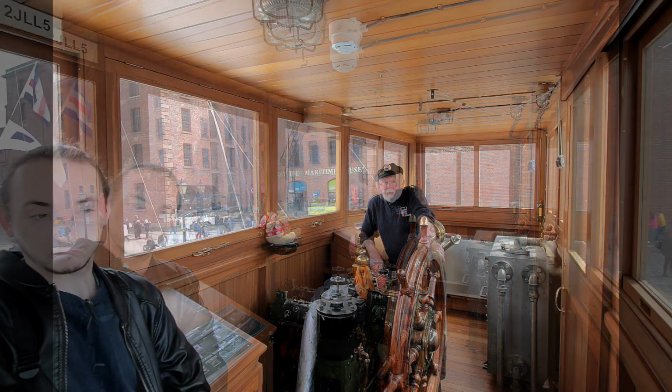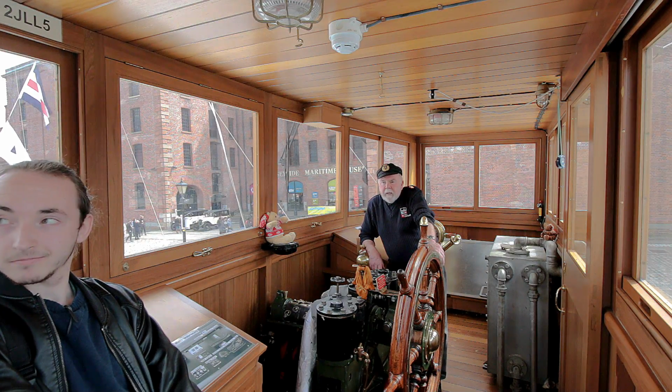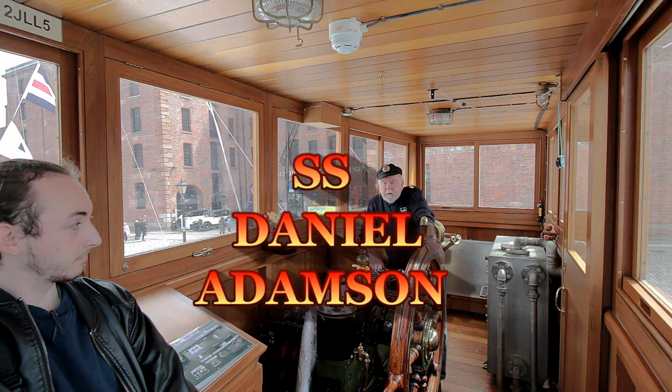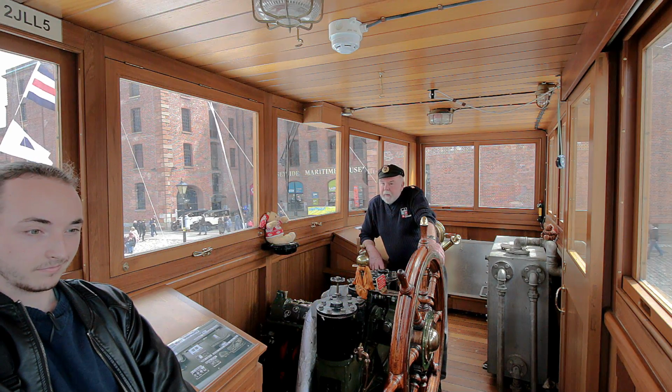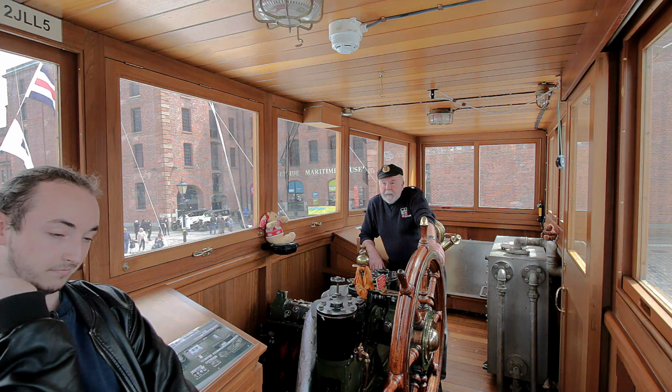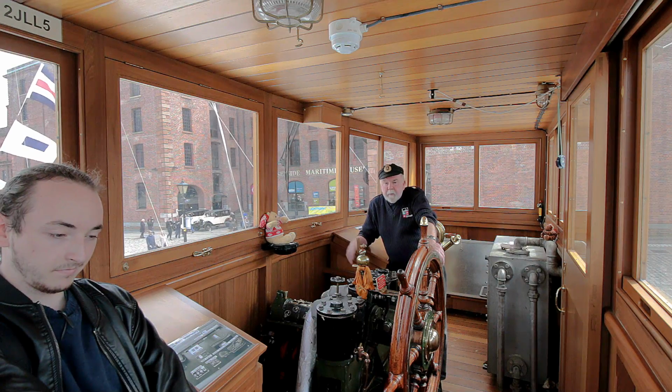Welcome aboard the SS Daniel Adamson. She was built in 1903, just across the water at what's now Canal Lairds, for the Shropshire Union and Canal Carrying Company. She was called the Ralph Brocklebank, named after the Brocklebank Shipping Company here in Liverpool.